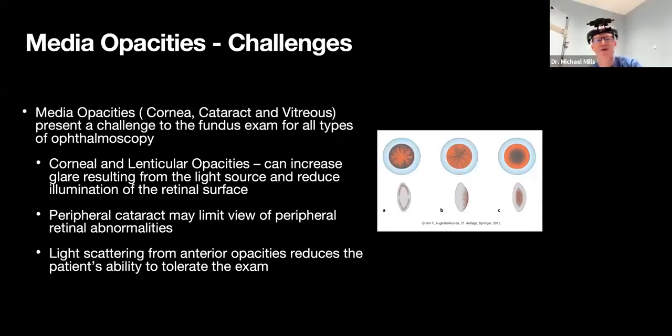Right. Obviously we have the different types of opacities: the cornea, the cataract, the vitreous, and these do create a challenge. Of course, it requires a little bit of work to go through that. It's not as easy as the simple cataract.